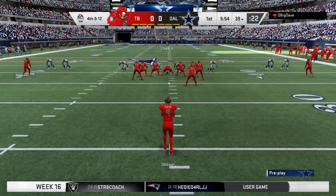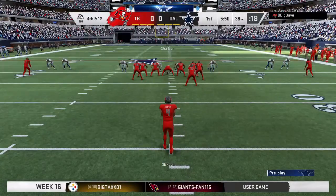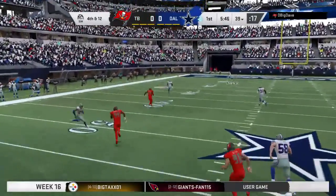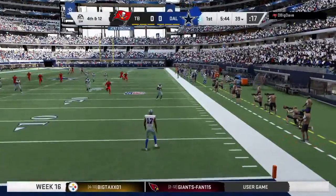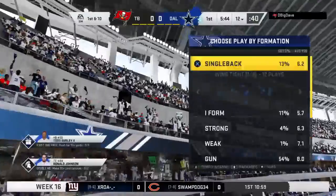On 4th down, ready to punt, Michael Dixon. Back deep is DJ Chark. This is away, and a very good kick, angled for the sidelines. And this will be out of bounds at the what here? The 12-yard line.